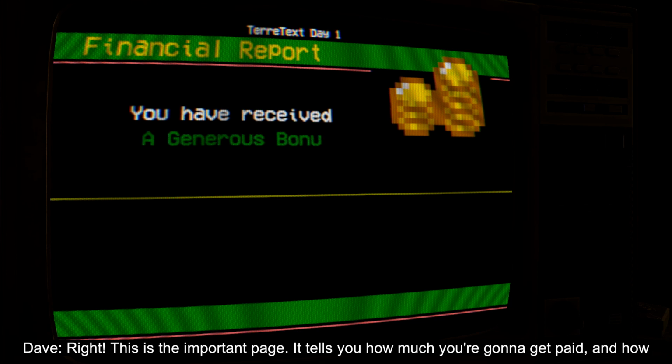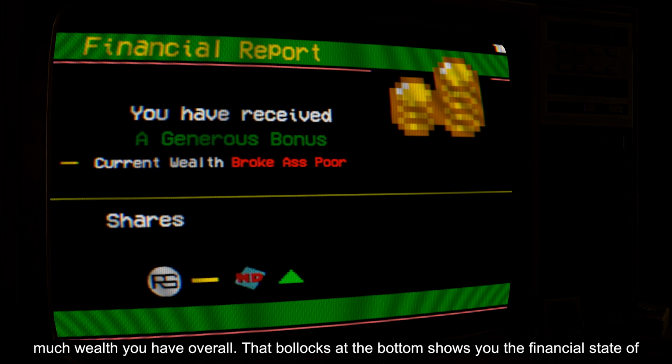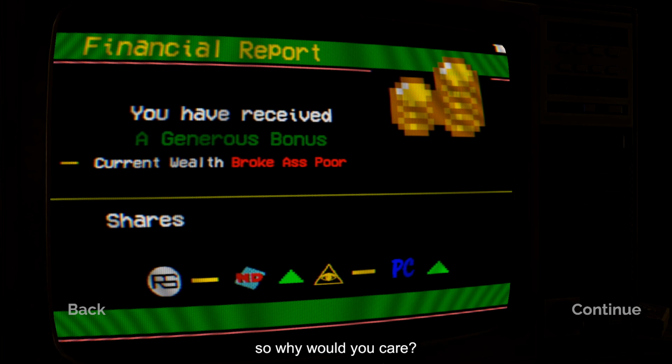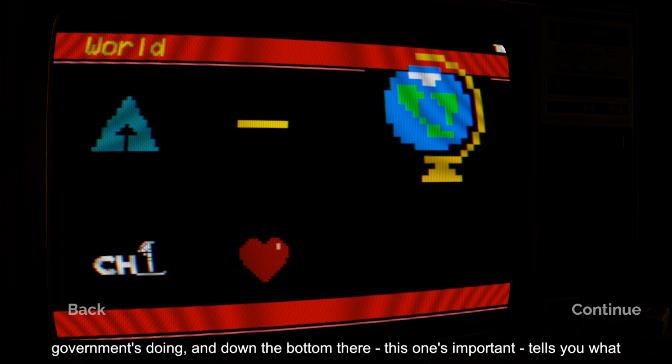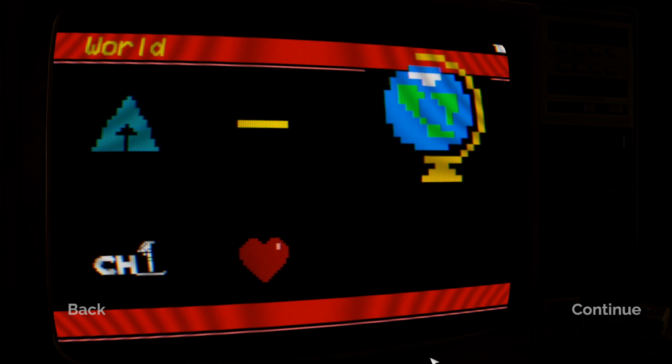Right, this is the important page. It tells you how much you're going to get paid and how much wealth you have overall. That bollocks at the bottom shows you the financial state of our main advertisers. But you don't own any fucking shares, you're a cleaner for God's sake, so why would you care? This is the last page and it tells you the state of the world, tells you how well the government's doing, and down the bottom there, this one's important, tells you what Channel 1 currently thinks of you. In other words, what the boss thinks.